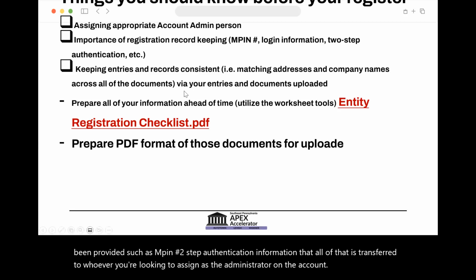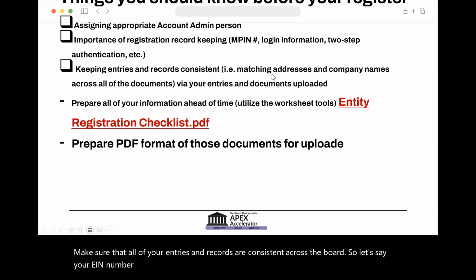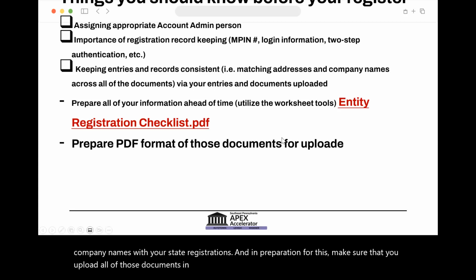Make sure that all of your entries and records are consistent across the board. So let's say your EIN number should have a matching address with your state, as well as your company name with your state registrations. And in preparation for this, make sure that you upload all of those documents in a PDF format, because the SAM.gov registration system will be asking you to upload those.